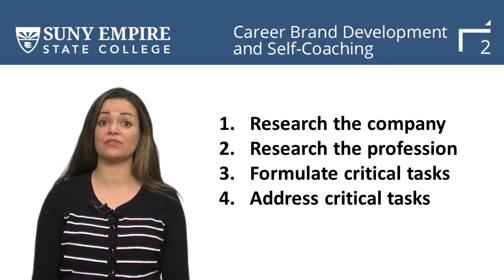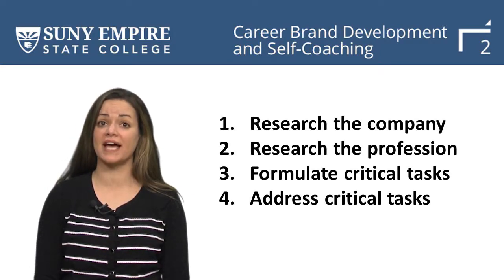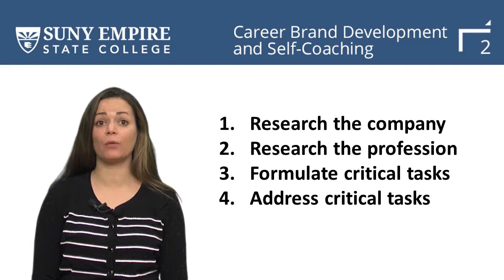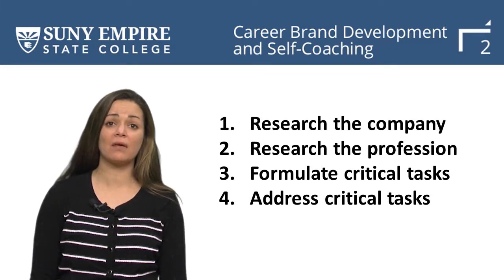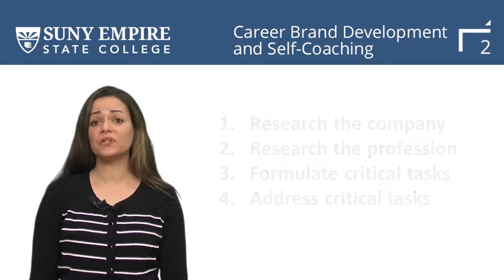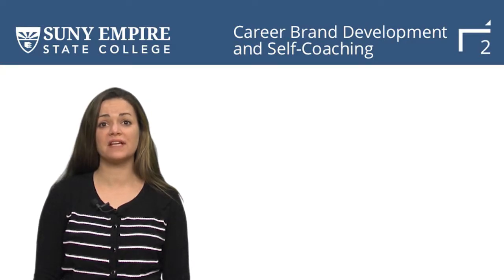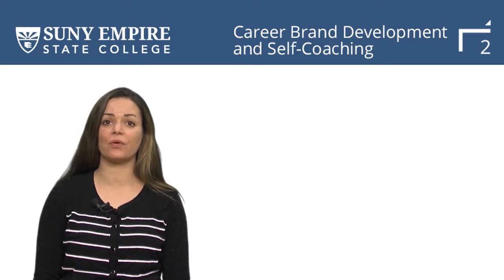Hopefully she learned that she needed to research the company and the profession to formulate and address realistic, critical tasks. This is supposed to help her not only in this particular job selection, but to serve her well in the rest of her career. We also think that Sonia has learned some self-coaching skills and should be able to apply the same approach to self-assessing other required skills.